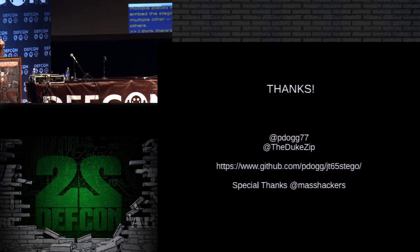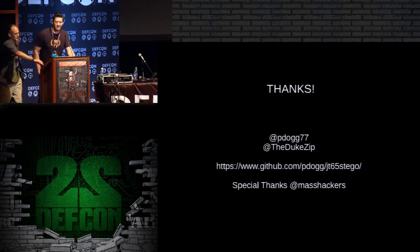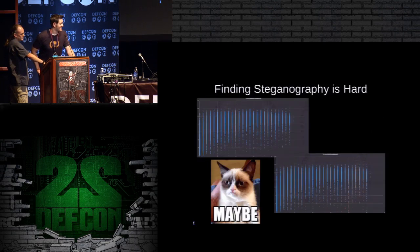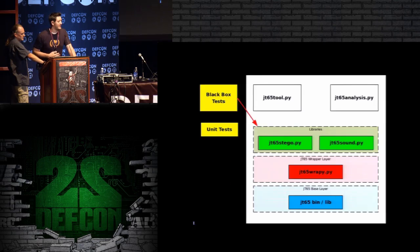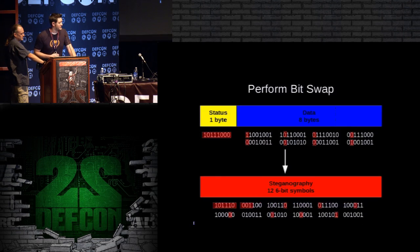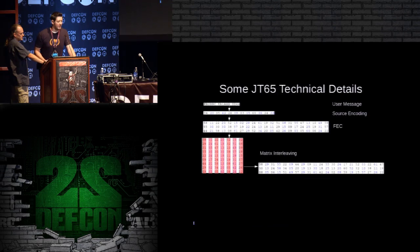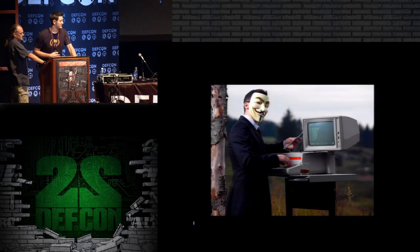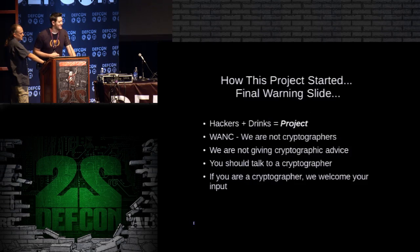Okay, so the question was, if you remove the cryptography, would it still violate the FCC regulations? I'll take that one. You could talk to a lawyer. We're not lawyers, first of all. Our personal interpretation is that you cannot hide a message inside of a transmission. So for us, hiding it without the encryption would still count. Now, there may be other people that have a different interpretation of that, and I know some of them are in the room, actually. They may know more than I do because they are both hams and lawyers. So that's a good question for them.